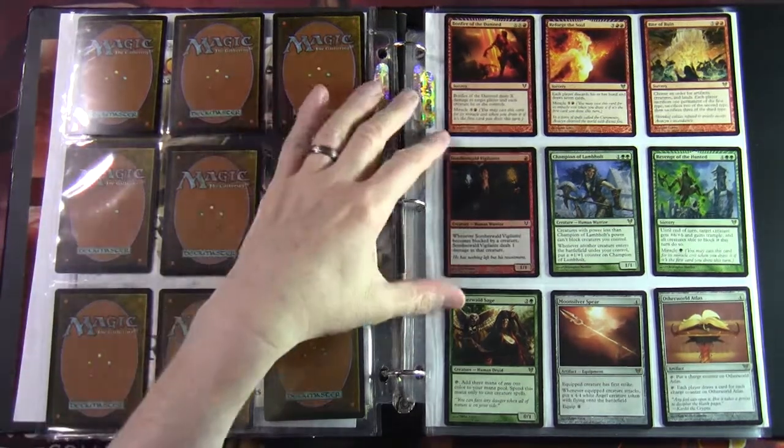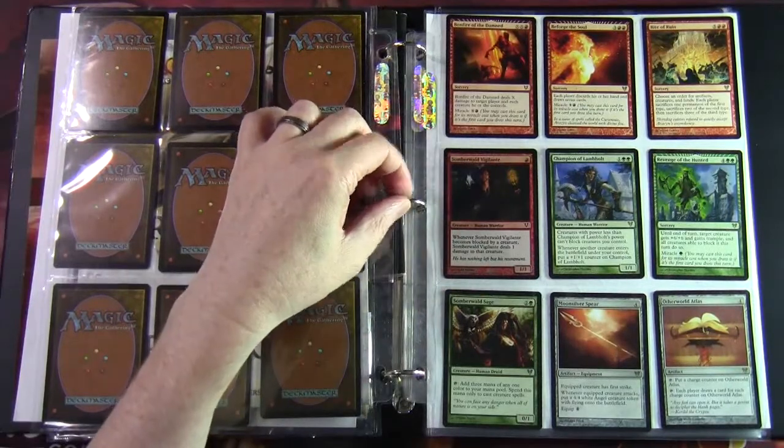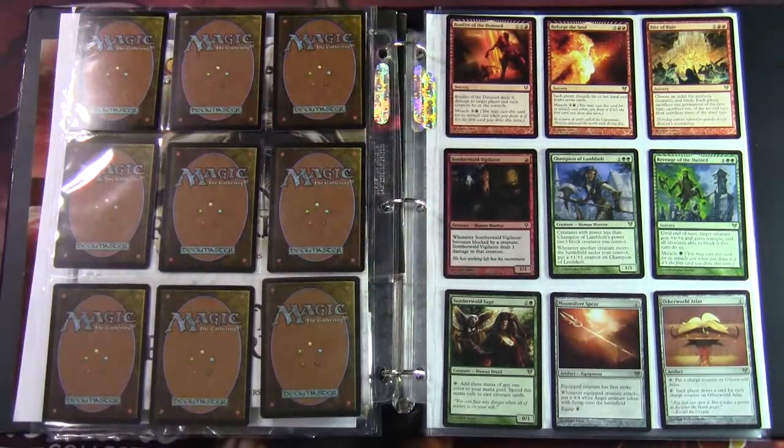Got another foil here, Thalia's Lancers—sorry, Champion of Lambhold as well, 2 and 2 green, a 1/1 creature, Human Warrior. This was a rare. Creatures with power less than Champion of Lambhold's power can't block creatures you control. Whenever another creature enters the battlefield under your control, put a +1/+1 counter on Champion of Lambhold.